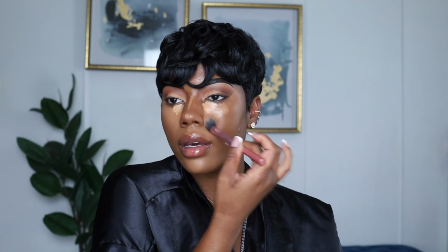To blend out my concealer, I'm gonna use the Real Techniques 402 brush, to first blend out the first concealer, and then I'll go in and blend out the lighter one. Now I'm just blending out my nose. And then to blend out my nose contour, this is definitely a Morphe brush. I just do not know the number, but I'm just going to blend out my nose contour.